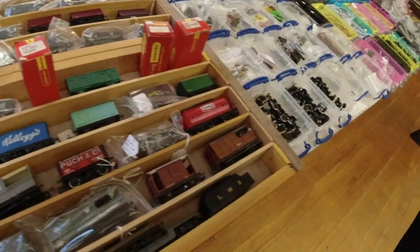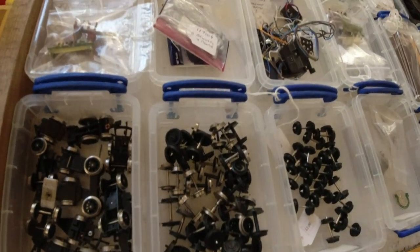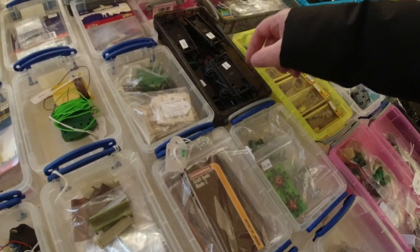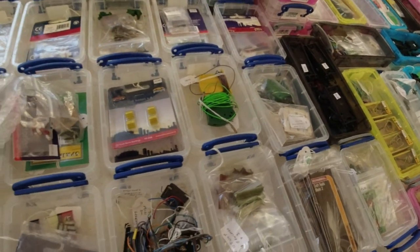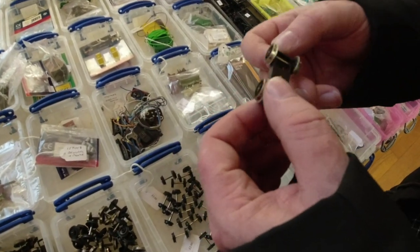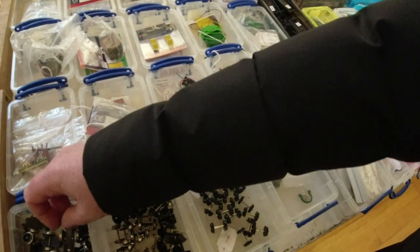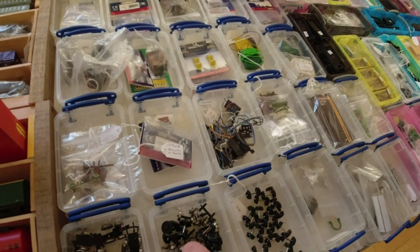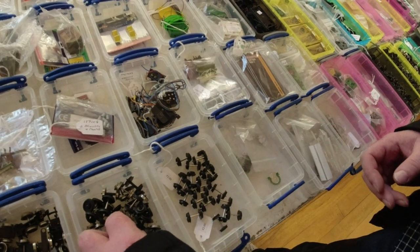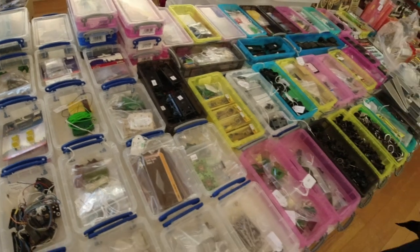I love that you can get all these bits and pieces. Let's have a look at some bits. We've even got the chassis for wagons if you find a body. You've got these old wheels. Oh, what have you got there? I don't know what loco that's off. Very useful though. Well, it's always good to have spares, isn't it? Very, very useful. Look at them all. Like a little treasure trove, isn't it?